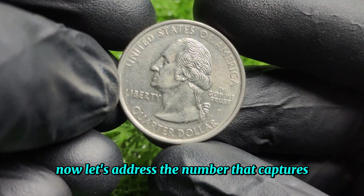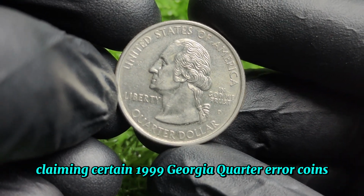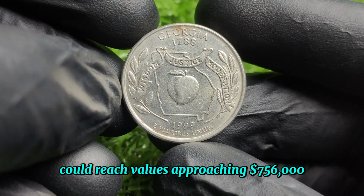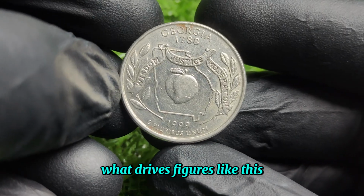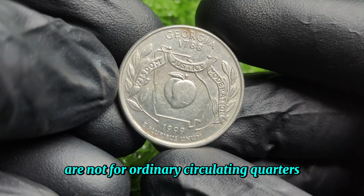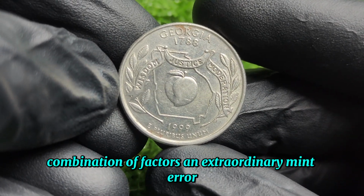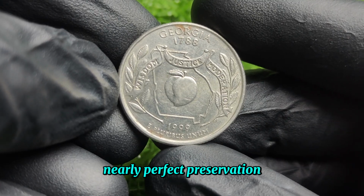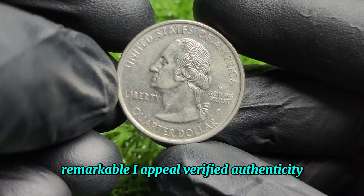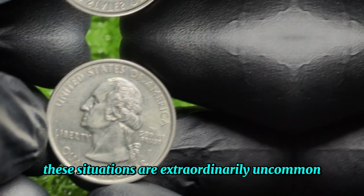Now let's address the number that captures everyone's attention. You may have seen headlines claiming certain 1999 Georgia quarter error coins could reach values approaching $756,000. It's important to understand what drives figures like this. Such extraordinary prices are not for ordinary circulating quarters. They would require an exceptionally rare combination of factors: an extraordinary mint error, nearly perfect preservation, remarkable eye appeal, verified authenticity, and intense competition among elite collectors. These situations are extraordinarily uncommon.